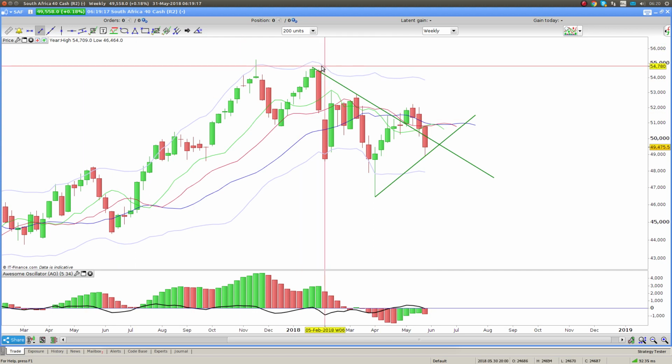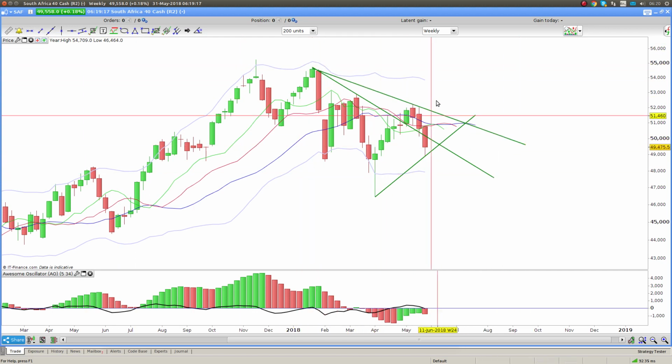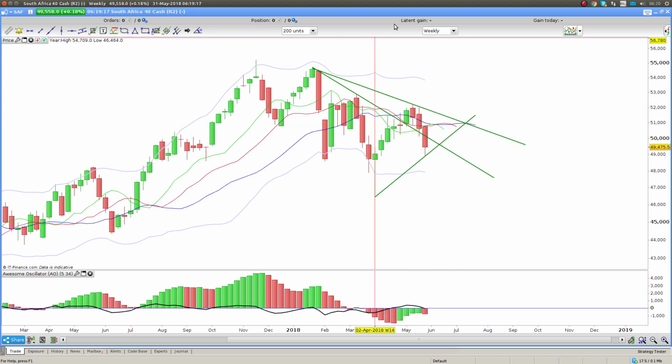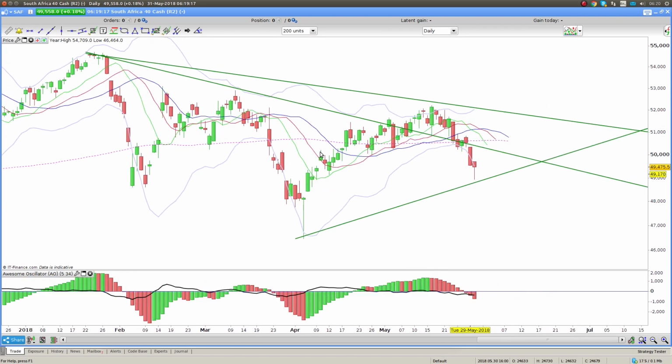But I think the other thing that is pretty important to bear in mind is that we are forming a triangle again. Okay, and we are in the middle of the Bollinger Band on the weekly, so this is pretty much a weekly triangle that's forming. Let's just get cracking down with the lower time frames and see what's happening.